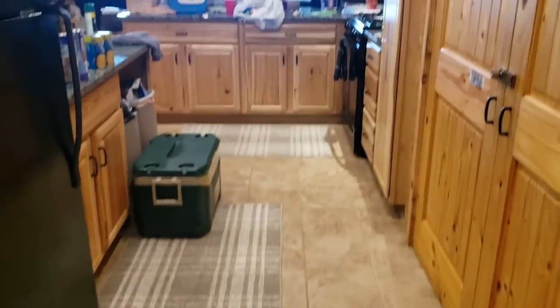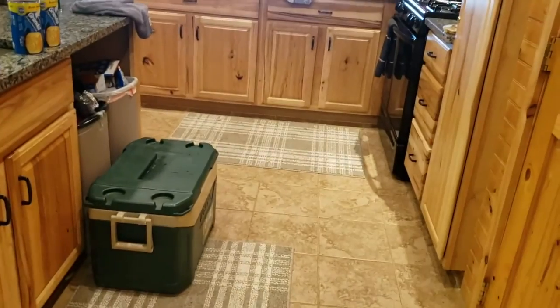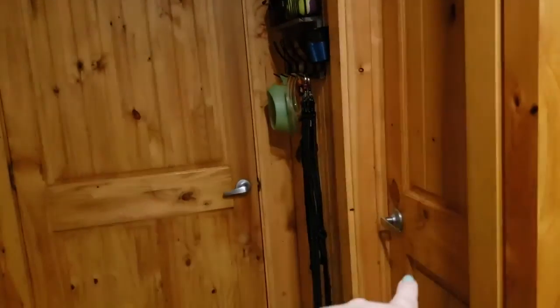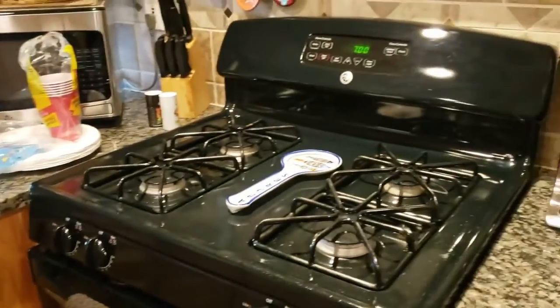But I'm going to give you a little brief tour. From the front door, you go right into the kitchen that has these beautiful wood doors and cabinets. Down this hallway, this door goes into a laundry room, and this goes into the bathroom, which someone's in right now, but that's the bathroom. As far as the layout goes, you have pretty much everything you need here. They have pots, pans. They didn't have any sheet pans, so keep that in mind if you're visiting and want to cook something in a sheet pan.